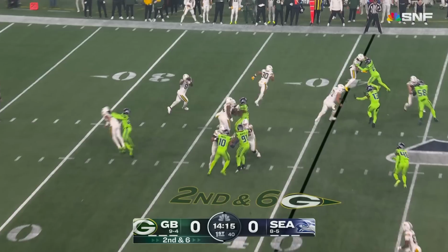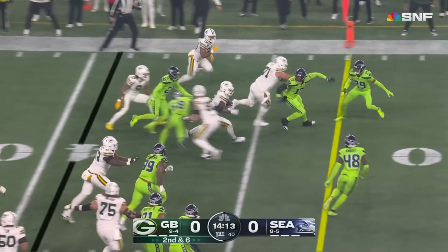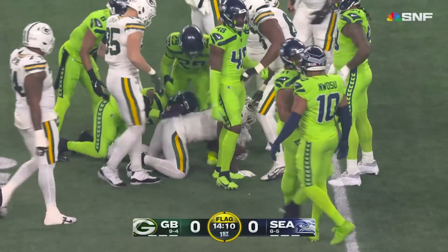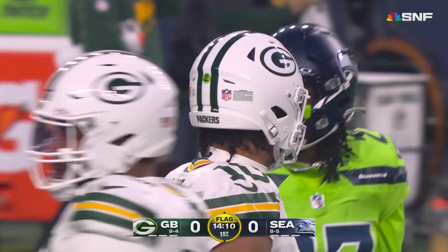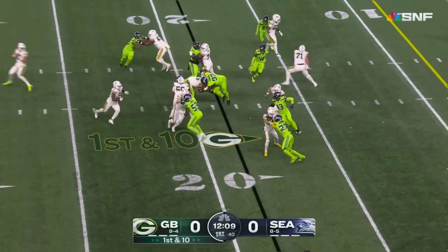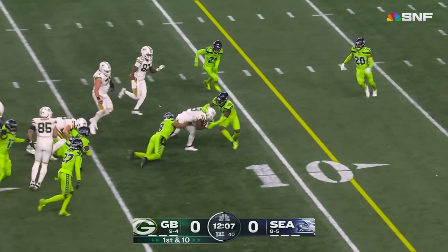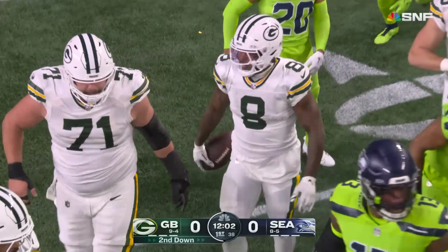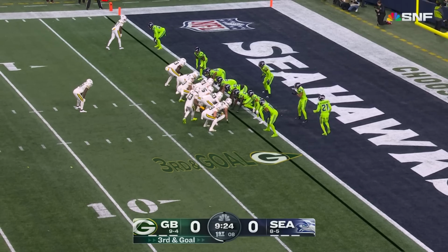4 for the opening play. 2nd and 6. It's Jacobs the other way with a flag down after Love was hit late or high. A first down for Jacobs to the 46-yard line. 1st and 10, Pack in the red zone. Pretty good down here. Jacobs again. Josh Jacobs to the 10-yard line. Kobe Bryant stops him on the way for another first down.